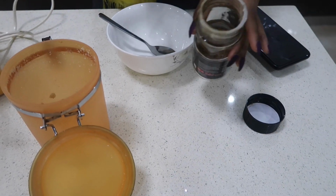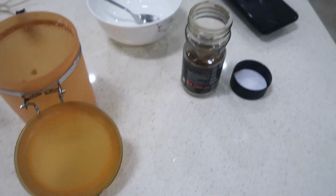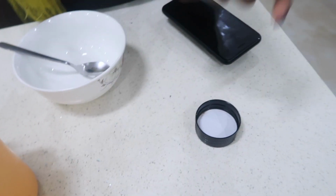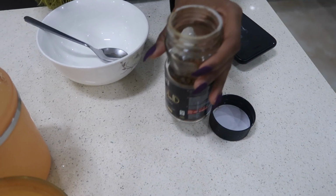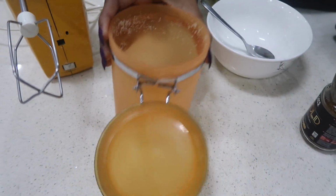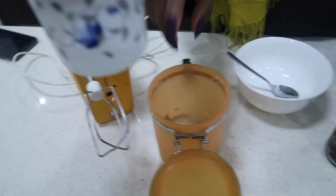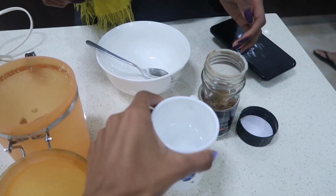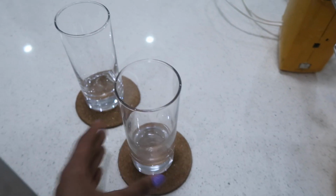Anyway, they have coffee. What type of coffee? We have instant coffee. Instant coffee, that's good. Nescafe. Cafe pele. And sugar. And the bowl, the spoon, and the hand mixer, and some hot water to mix in there. And these are our glasses that we're going to use.